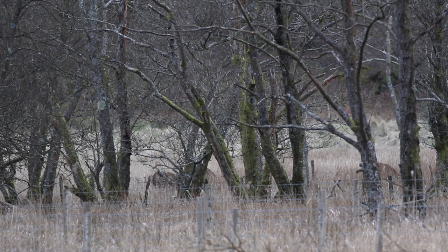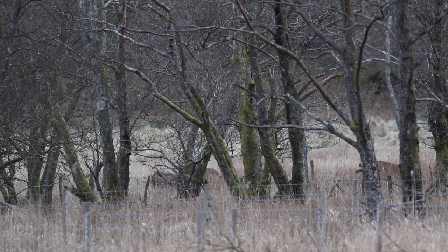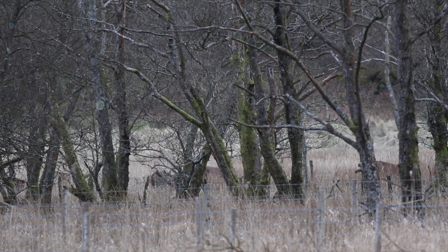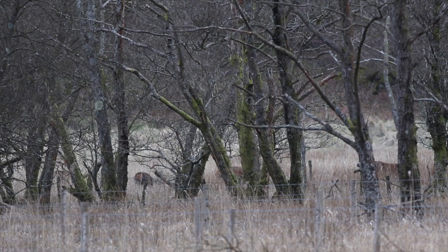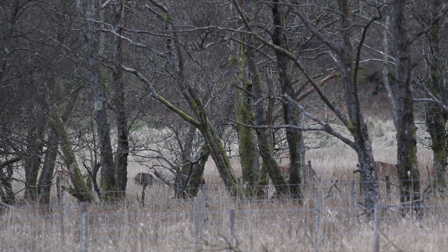But there's a group of like 5 or 6 red deer there. It's pretty cool. It's going to be tricky to get a decent photo of them, so I'm just going to try and wait until they stick their heads up. Just working out which one's going to do that. They've all got their heads down at the moment.